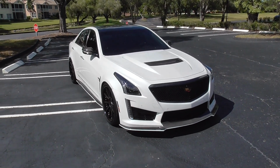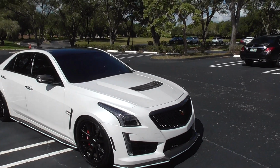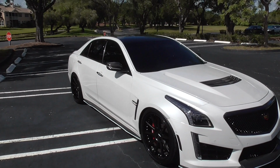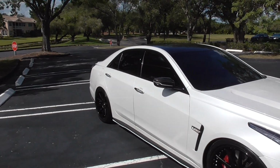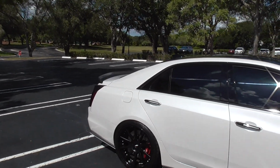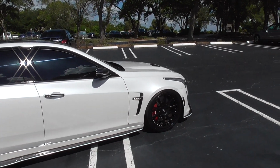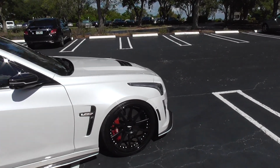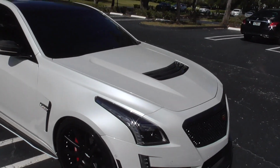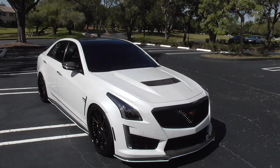Alright, here she is. 2016 Cadillac CTS-V, otherwise known as the V3. There was the V1, which was the older CTS body style and had a naturally aspirated V8 and actually came manual as an option. Then the V2, which came as a coupe, a wagon, and a sedan, and those all came either manual or automatic as well, and with a smaller supercharged V8, called the LSA. This has the LT4, the supercharged V8, which is actually straight out of the C7 Z06.